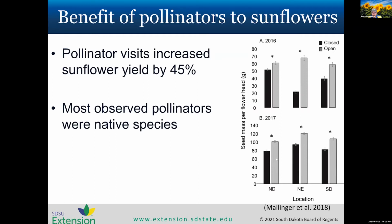But the big takeaway is it looks like for confection sunflowers from this study, there's some pretty clear evidence that there's a benefit. Some of the theories behind that is, as I showed in that picture where the center of the head wasn't fully filled out, there's a belief that these pollinators are actually helping the head fill out 100% or as close to 100% as possible. And so, you know, a yield increase of about 45% could be very substantial.